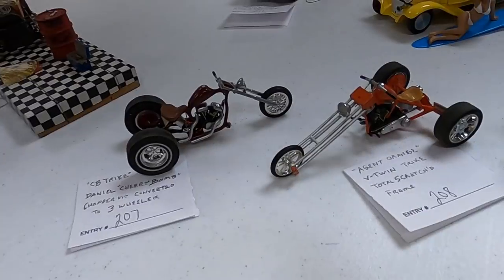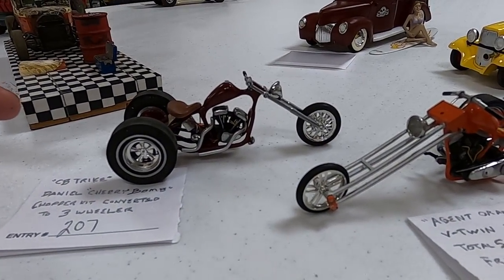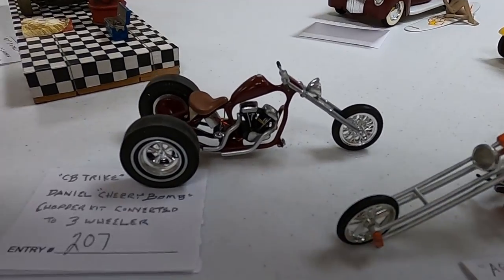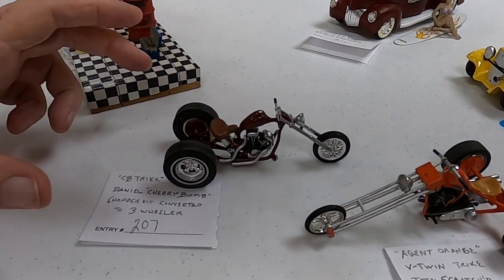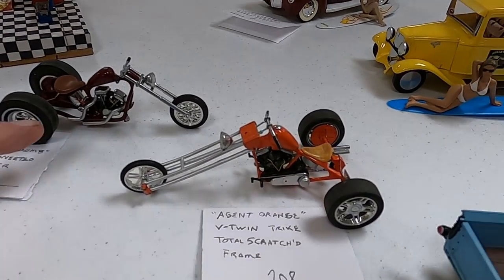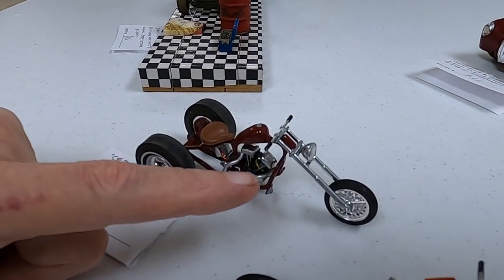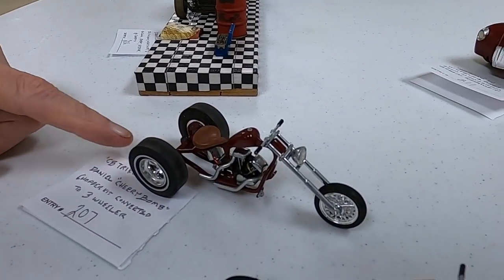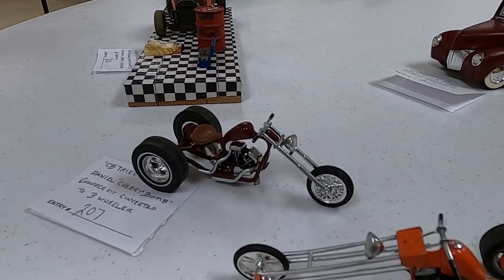Oh, what is this? Well, this one is based on the Cherry Bomb chopper. I basically put different handlebars, different headlight, different fuel tank, different seat, and of course, converted it to a trike. I like this bike because you can go with the stock frame and change just the stuff on top, from the front wheel all the way to the back fender. And every time you do it, you've got a different bike.